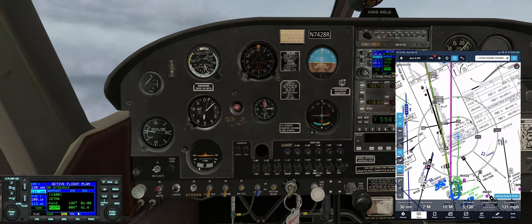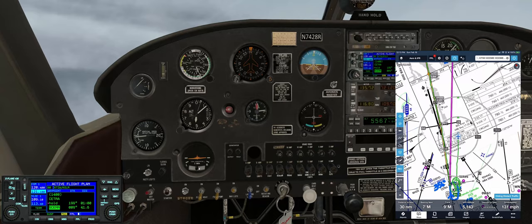28 Romeo, turn 10 degrees left. 10 degrees left for 28 Romeo.